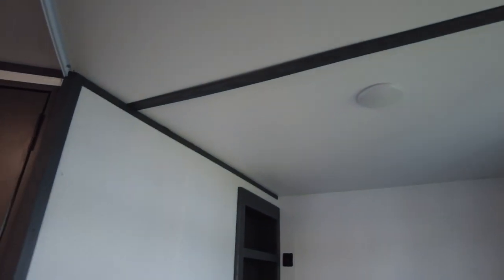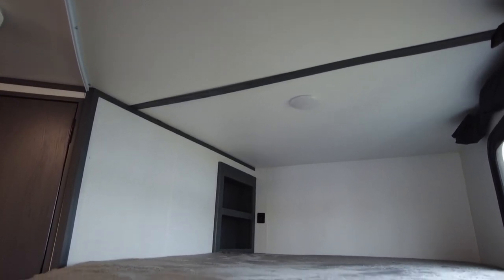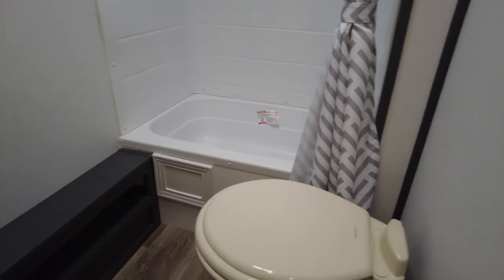And folks, on these bunks there's USB ports and also little cabinet spaces in there for your kids to put their games, books, things of that nature. Should go into the bathroom. This has the tub. Storage. Again, it comes with the vanity and sink in the bathroom area, and the cargo space is unbelievably large.